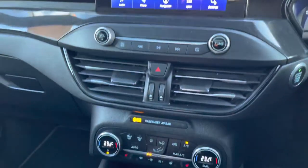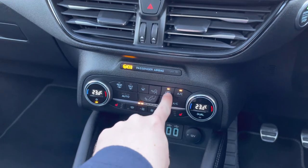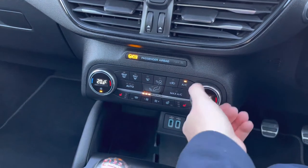Moving down below now, you have your hazard lighting. Underneath, you'll find your dual zone climate control that allows the driver and passenger to make their own preferred temperature choices for their side of the vehicle, preventing any arguments on being too hot or too cold. It's very straightforward to use.